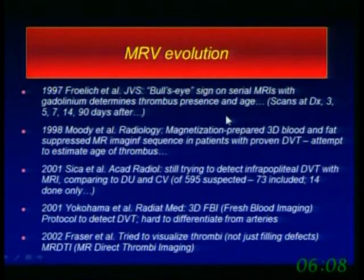acute versus chronic. They're saying ultrasound is not good, venogram only shows the lumen. But just imagine, scans were done at diagnosis, and at 3, 5, 7, 14, and 90 days after. At that time, they did not know about systemic sclerosis that was caused by gadolinium. So, but thank God there were not that many patients enrolled in the study, and not many actually had that many scans. And at the time also probably the cost was not the issue that it is now.